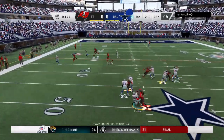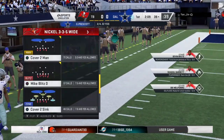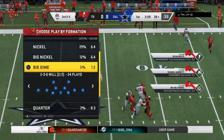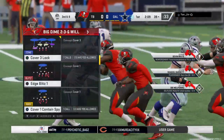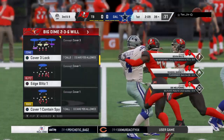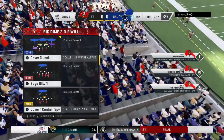From the 39, Prescott looking left sideline, incomplete. Michael Gallup, that's who he was looking for, but now it's third down. Had the right idea there, trying to throw it to the sideline, but he led him just a little bit too much, trying to get it out to his receiver. Ends up falling to the ground, incomplete.